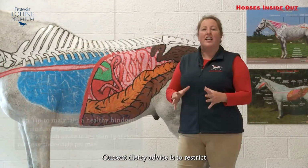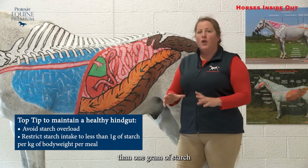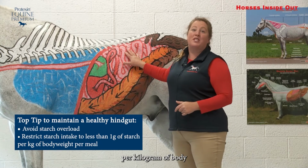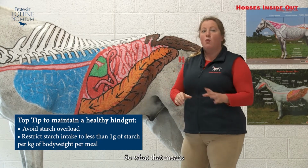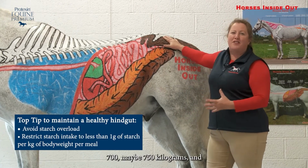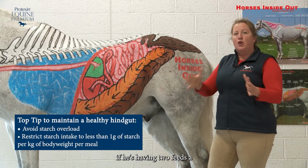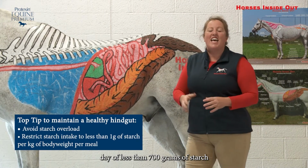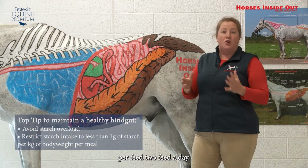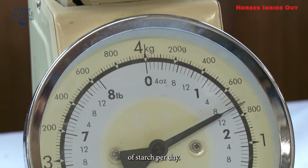Current dietary advice is to restrict starch intake to less than 1 gram of starch per kilogram of body weight per meal. So what that means is that for a horse Artie's size, he's about 700, maybe 750 kilograms. And if he's having 2 feeds a day of less than 700 grams of starch per feed, 2 feeds a day, that's 1,400 grams of starch per day.